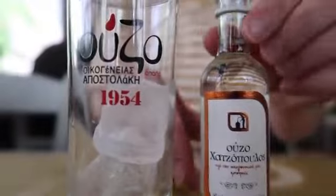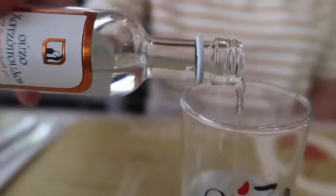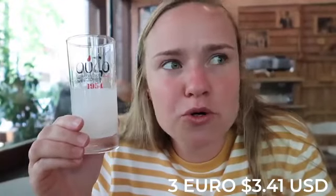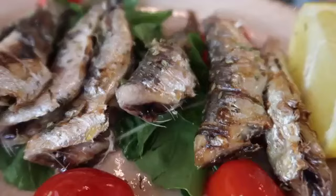So ouzo can only be called ouzo if it's made in Greece. It's an anise flavored liqueur, and if you've ever seen My Big Fat Greek Wedding, you can see the entire family's getting smashed on ouzo. So let's see what this tastes like. It tastes like licorice. So not only is it flavored with anise, it's flavored with coriander and allspice.